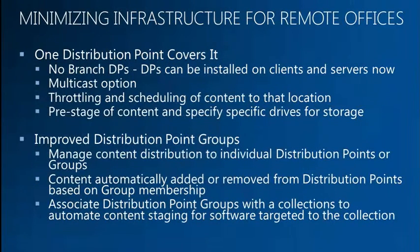The other one that's pretty exciting for me, because I got to see this in the real world a lot with some of the customers I worked with, particularly my own TAP customer during the beta process, is being able to reduce infrastructure at branch offices. A lot of this is because of the work we've done with content and distribution points. So we have one distribution point now, no more branch DPs. You just deploy a distribution point to a client, which could be a server. We have the multicast option, but what's really cool and helpful, I think, and was for my customer, was the throttling and scheduling of content. This customer had 77 secondary sites at very obscure branch locations.